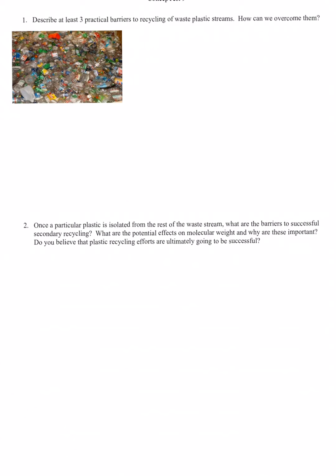All right, and the last question: do you believe that plastic recycling efforts are ultimately going to be successful? Yes? I think to an extent it can be. I think there will always be waste. It's just about how much waste we can reduce. And I think there are always going to be plastics that cannot be recycled.